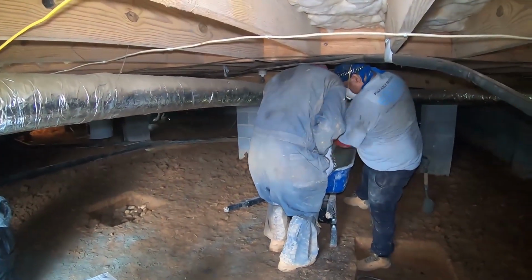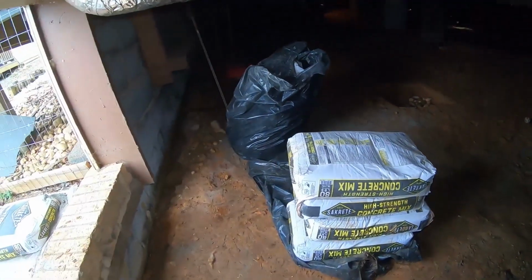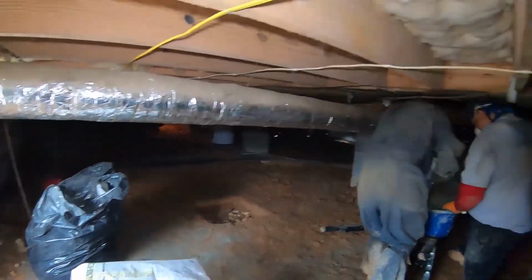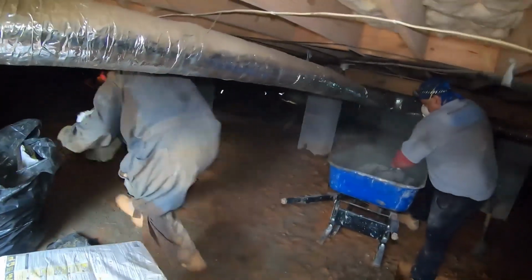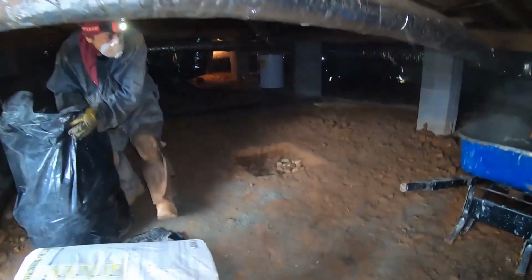So we're using proper concrete mix. Here they bag that. This is a good crawl space to review, since it's pretty much stand-up. We don't always have a stand-up crawl space to deal with. So that's another reason why I want to be here today.